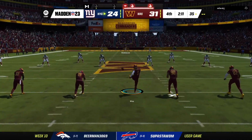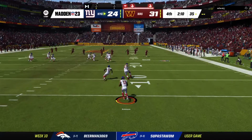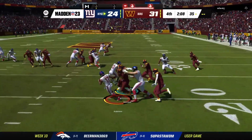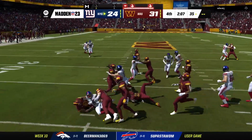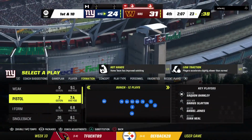Set now to kick this one away, and off it goes. This will be fielded inside the 5. And makes it across the 20 as his guys will set up shop at the 23-yard line.